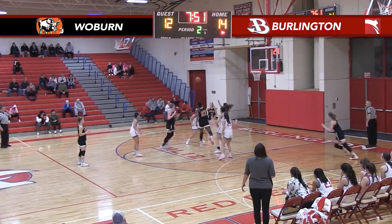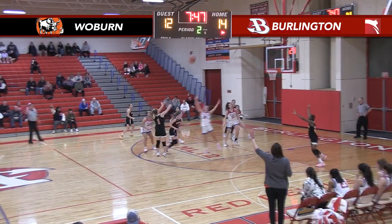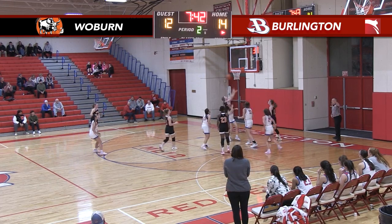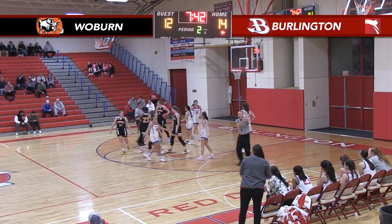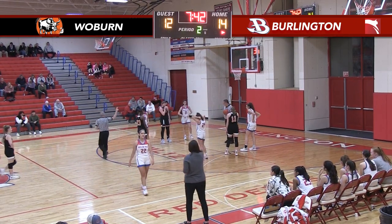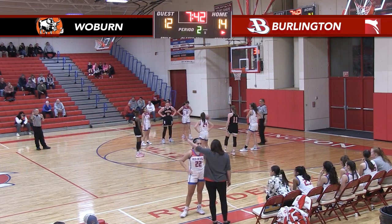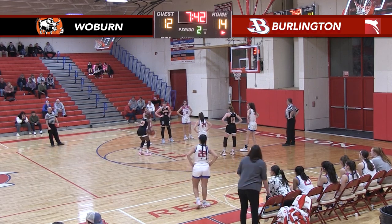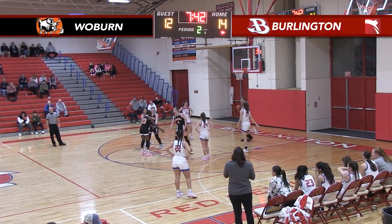Labisser on the wing, taking it over to the corner. Trying to drive, finds Morrison. Morrison for three. One of those shots got to go. Back in Labisser. She gets fouled. Burlington foul number 24, Savannah Scally, her first personal, team second. Zendaya Labisser is at the line with 2 shots. She'll knock down the first one. That's 13-14.